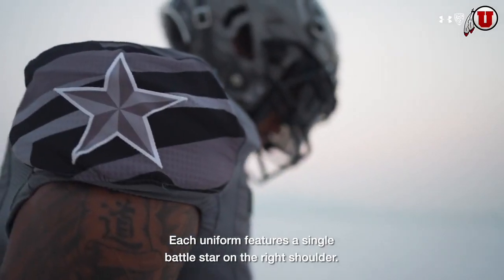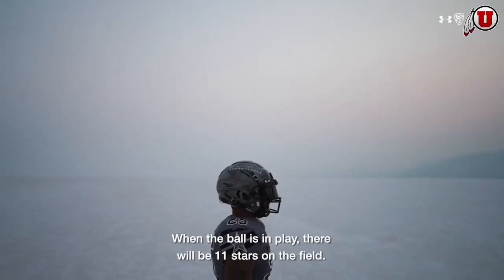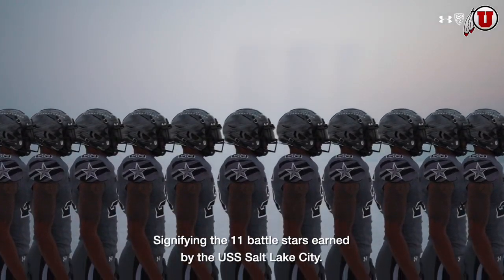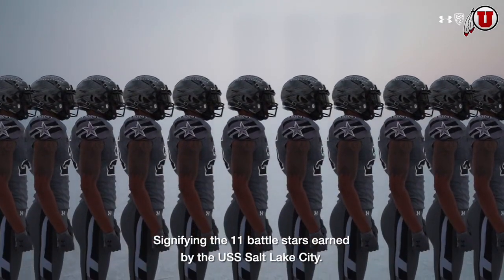Each uniform features a single battle star on the right shoulder. When the ball is in play, there will be 11 stars on the field, signifying the 11 battle stars earned by the USS Salt Lake City.